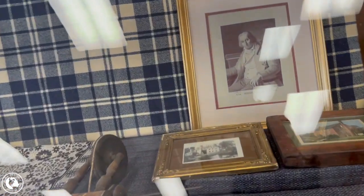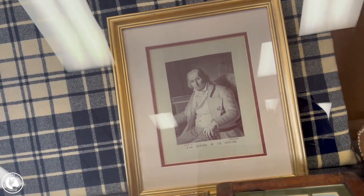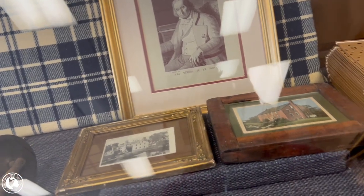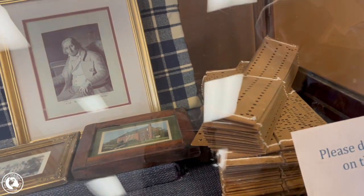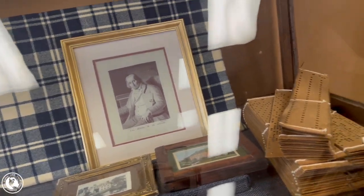This, I think, is a picture of Monsieur Jacquard, who is the inventor of, mostly at least, he patented it, I suppose. This Jacquard system uses the cards. Wow, that was quite an exhibit, isn't it? Yes. It's really amazing. Really amazing.